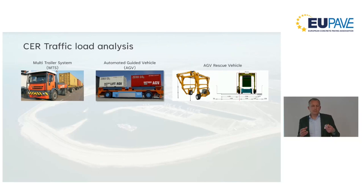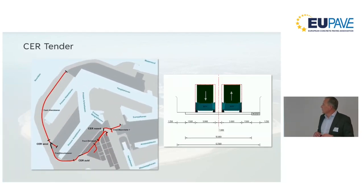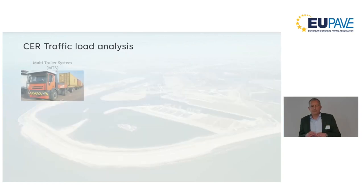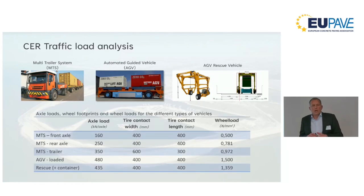As you can see, it takes up the container. But when we look back at the cross section, we see that there is not that much room to put any wheel loads besides the AGVs or the vehicles that are already there. So that puts some kind of stresses on the edges, as we've seen before, that it's quite specific. When we look at the axle loads, we see that there were a few kinds. From the multi-trailer system, we had the axle load of the front axle, rear axle, the trailers, we have the loaded AGVs, and we have the rescue vehicle with a loaded container on it.